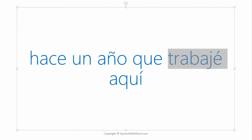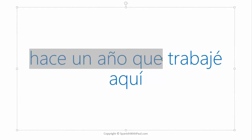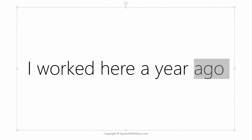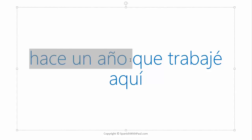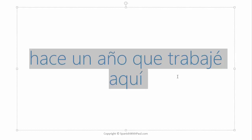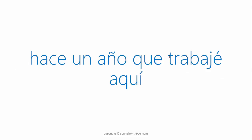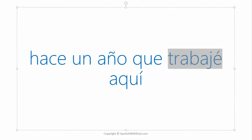Here you can see the preterite. This is our formula, hace, time frame, que. Then we have the preterite. And this is how we create this effect of ago. So a literal translation would be, it makes 1 year that I worked here, which in English we would say, I worked here a year ago. You can see this is how they're achieving the effect of this word ago, by having the preterite added to the formula. So I worked here a year ago, hace un año que trabajé aquí.